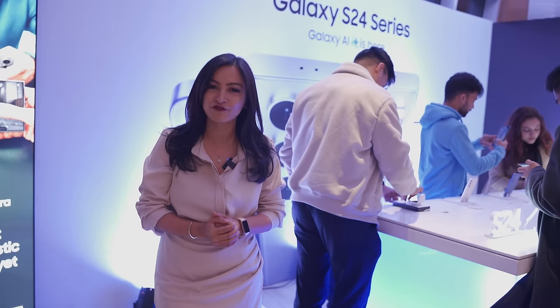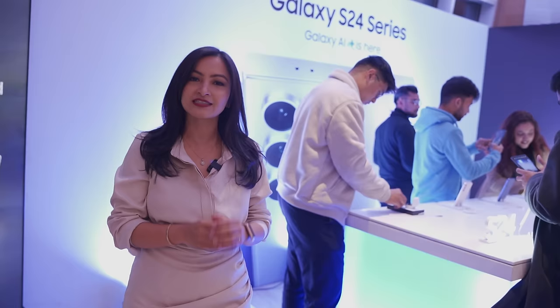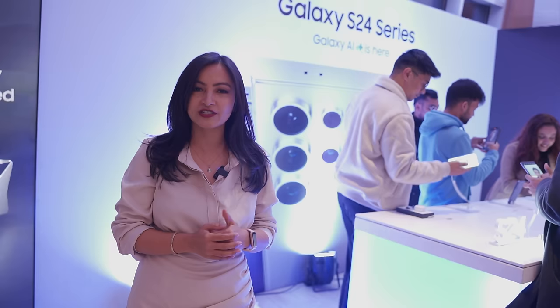We also have EMI starting from rupees 6,000 at 0% interest rate. Also, if you want to exchange your old devices, you can do that at our selected stores. And lastly, if you think you're going to break your device, don't worry, because we have 1 year of free breakage insurance as well. So go on and get your hands on all the new S24 series. Get yours now. Thank you.